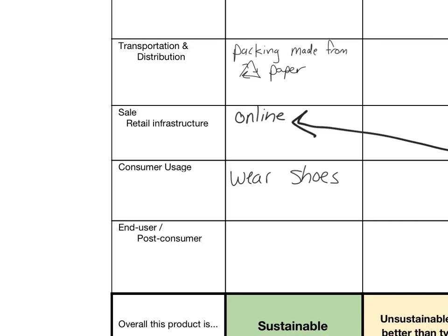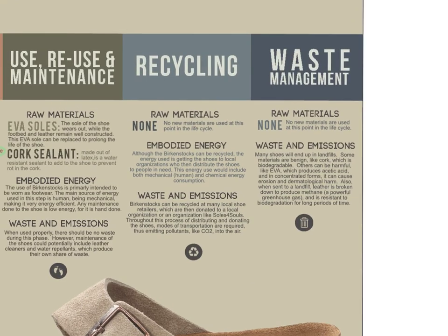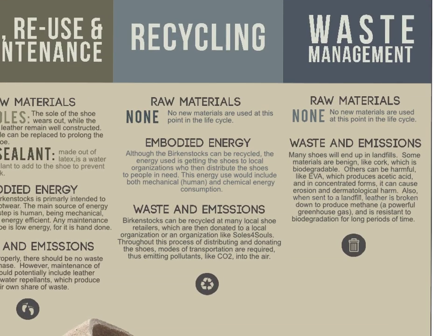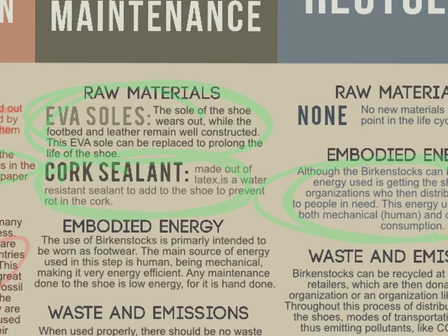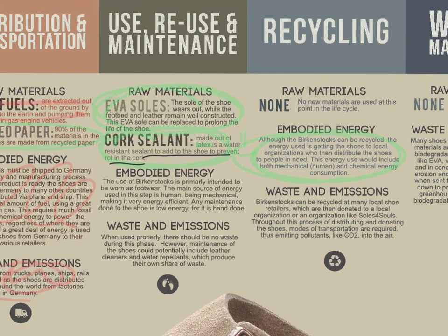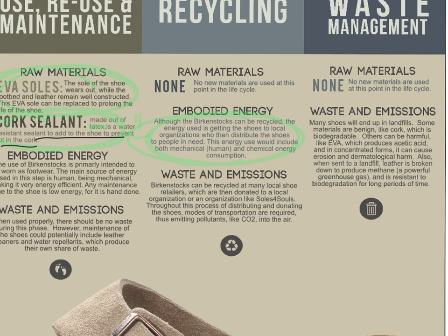Now, with the end user post-consumer, there is a little bit to be said about the information you will find up here, and there's some good stuff here. The Birkenstock shoes can be resold and recycled. That makes them last longer. It also talks about the soles being resold, and then the cork part also being sealed with the latex, which we already know is made from a plant product. That latex is kind of like a glue, and you would paint it like nail polish onto the side of the shoes. As it says here directly, it prevents rot in the cork, which makes it last longer, which is, of course, good. Okay, and then obviously if you throw away the shoes, no bueno.